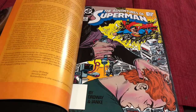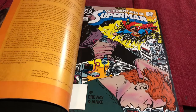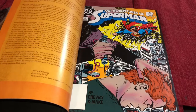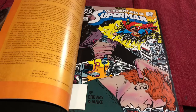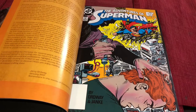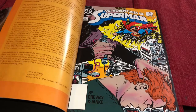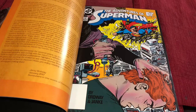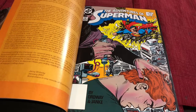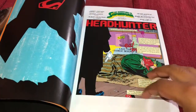Also, I just want to point out that this picks up where the John Byrne Man of Steel trade paperbacks left off. Volume 9 came out at least 2 or 3 years ago, and then there were a couple of other trades like the World of Krypton and other things that came out. But this pretty much picks up, as far as the main storylines go, right where that left off, and it goes on for quite a while.